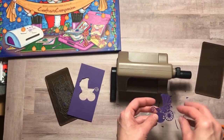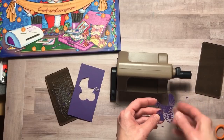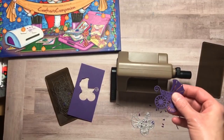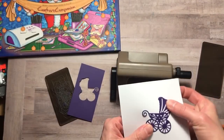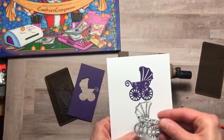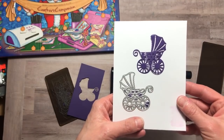Okay. Yes, I have one of those little brushes, but you know what? I am almost done. And here we are. That is cute, actually. Very cute indeed. Here's the die, and there's that. So that's day 10, everyone.